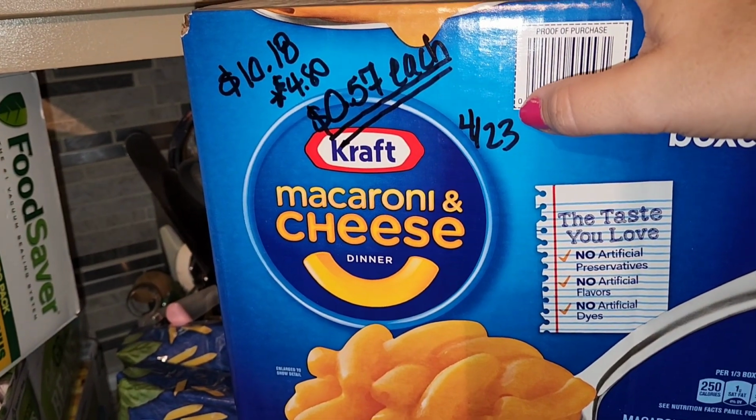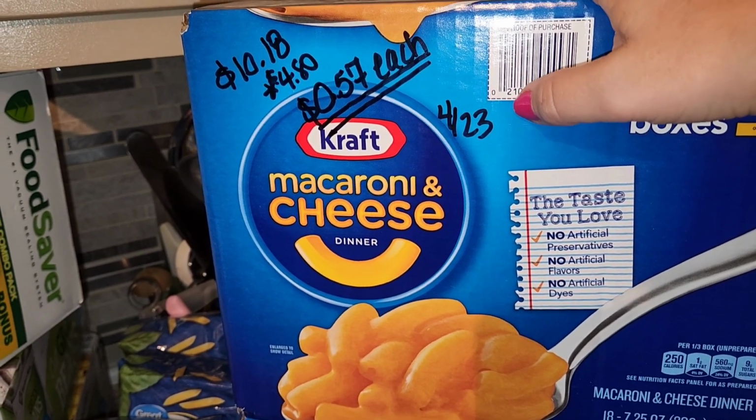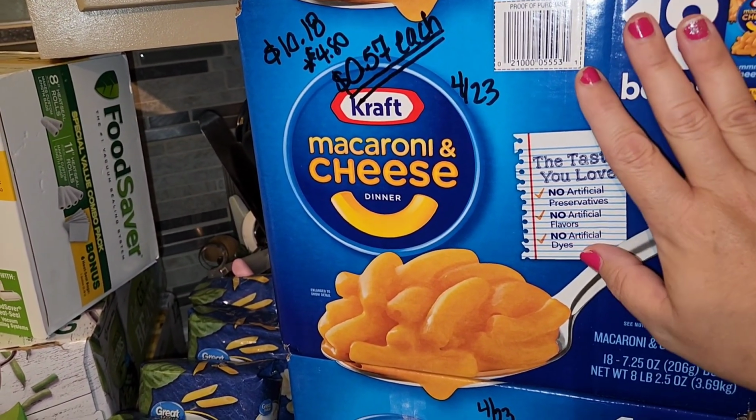And of course, this is a Best Buy date, so we'll definitely eat them after. But I may take some of these to the food bank or see if family members want them or something like that. It was such a great deal, and I was hoping for a little bit longer expiration date. That's the only hard thing about ordering online.